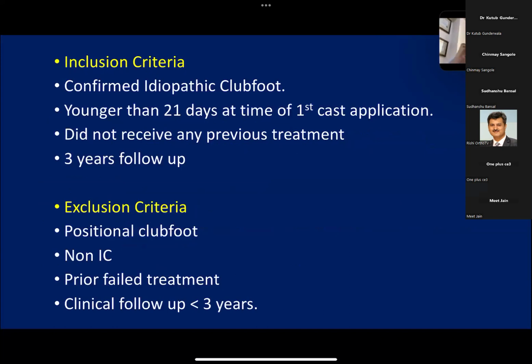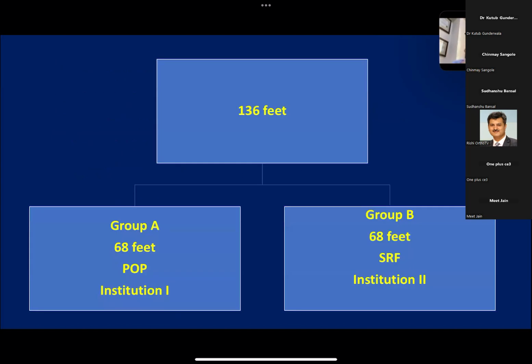The inclusion criteria were confirmed idiopathic clubfeet, children younger than 21 days at the time of first cast, and they should not have received any previous treatment elsewhere. The minimum follow-up taken into account was 3 years. They excluded positional clubfeet, non-idiopathic clubfeet, prior failed treatment, and follow-up of less than 3 years. So 136 feet were taken into account, and Group A had 68 feet treated with POP, and Group B had 68 feet treated with semi-rigid fiberglass.